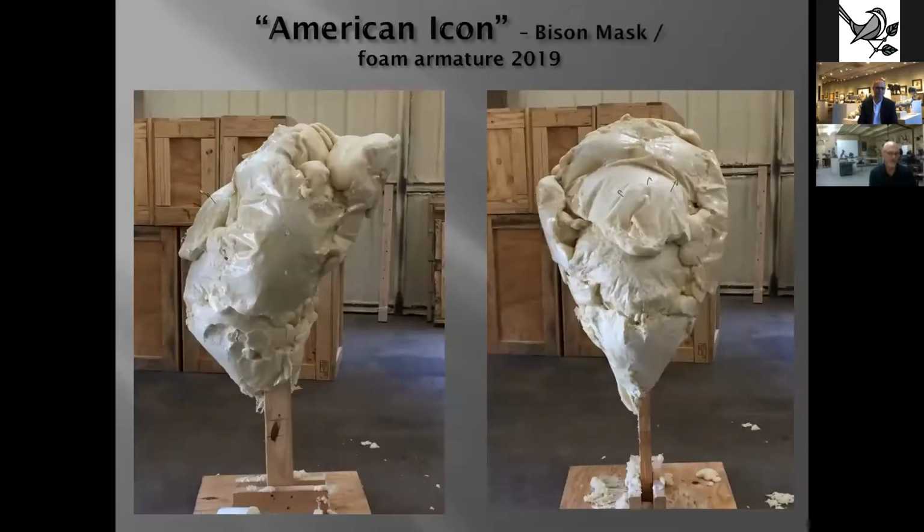And next one. Oh, okay. So this is American Icon. That's that bison mask, bust. This is how it started, just with a stick. Now, as I was thinking about this, all I had in mind was the head, the face. I didn't have any idea how to support it yet. So I will just start working on what I have an idea about and figure out the rest as I go.